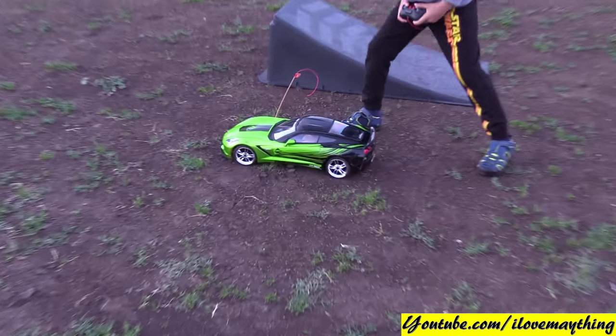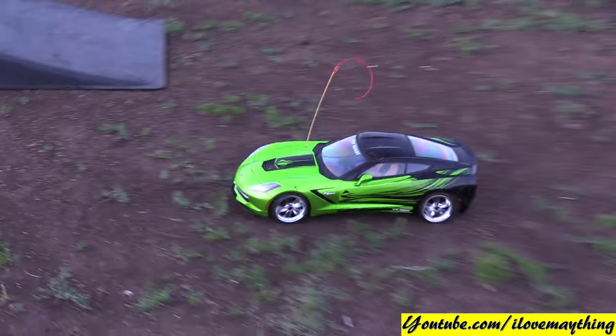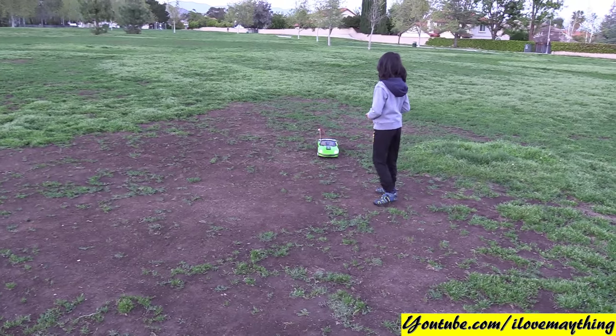Rim! Oh, look at the dirt. Ow. It's dirty now, Julian. Look at that dirt. Dirt and mud.